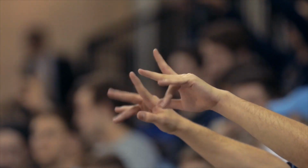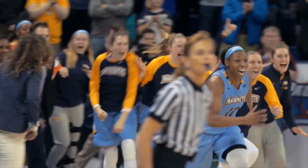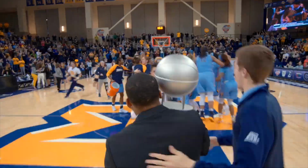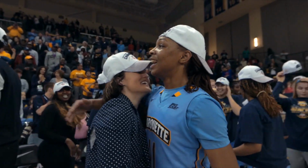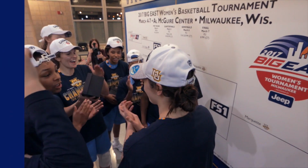The youth movement rules in Milwaukee tonight, and Marquette has its first Big East tournament title. I tell you what, they are so unselfish. They play for the person to the left and to the right of them, and this is for them because they've earned it, they deserve it. I cannot say enough about my staff. This is amazing. I mean, this place is great right now.